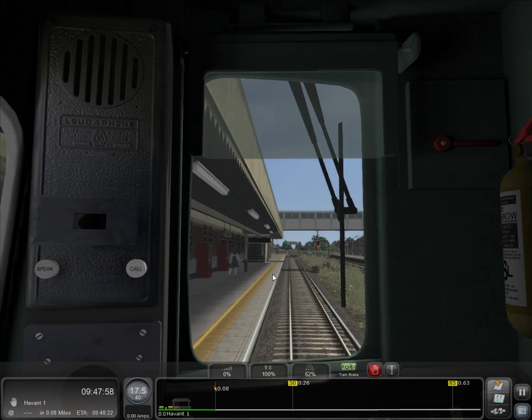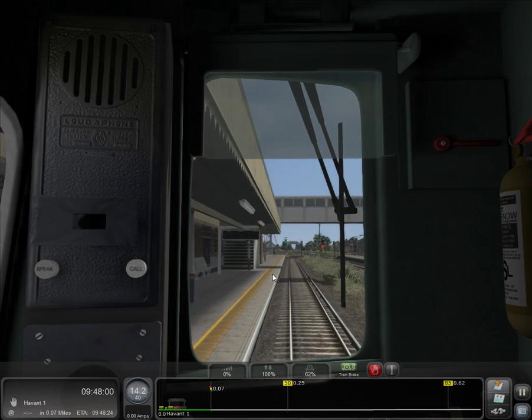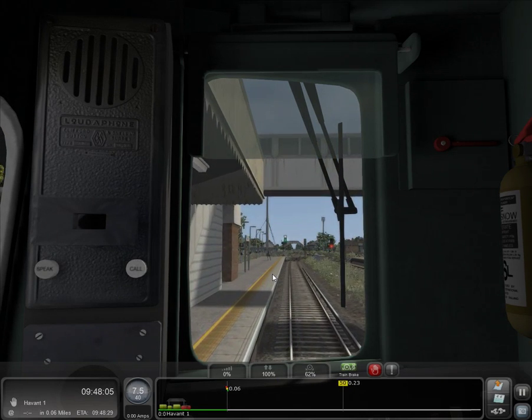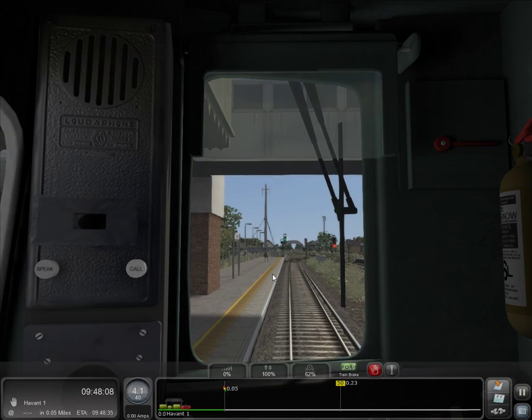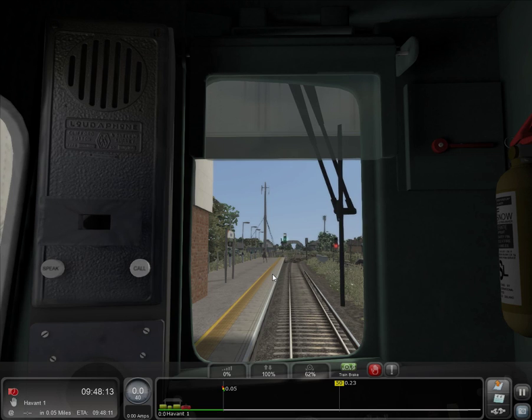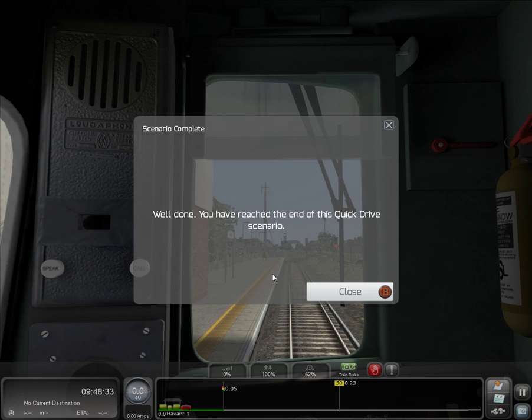And here we are at Havant, which means we are done with this quick drive. Here we go. I just gotta wait for the time to clear out there. Yeah, Loudaphone is right. Jesus. Well done, you reached the end of this quick drive scenario.